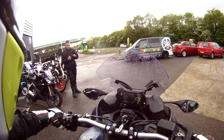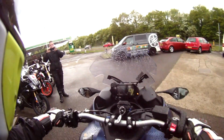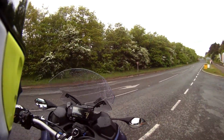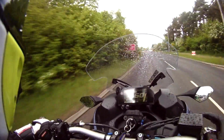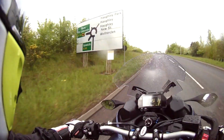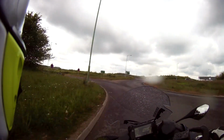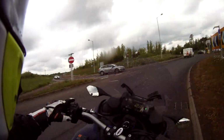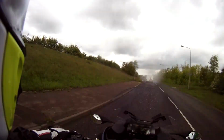Oh, hang on. Sort these mirrors out. Okay, this is officially weird. So we've got obviously two wheels at the front. So we've got two wheels at the front, one at the back. It actually feels quite, I should imagine, very similar to Sean's GS, with the position. The seat feels amazing already.